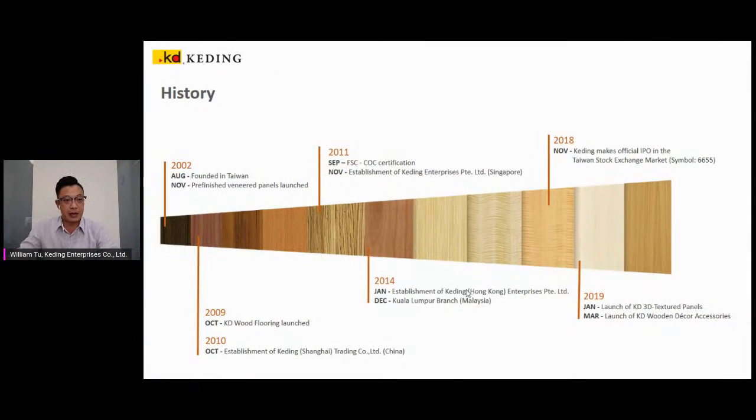KD Panels was founded in 2002. We were founded in Taiwan. And basically, these are some milestones we've reached. As you can see, in 2010, we opened our first Chinese branch, which is in Shanghai. And up to date, we're having 50 different offices in China. Then, in 2011, we opened our office in Singapore. And following in 2014, we established both our Hong Kong and Malaysia branch as well.